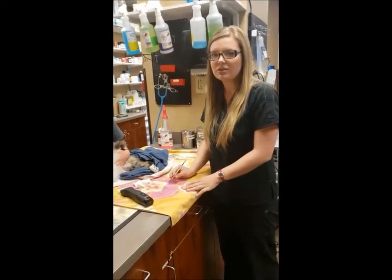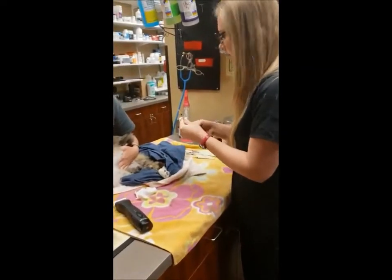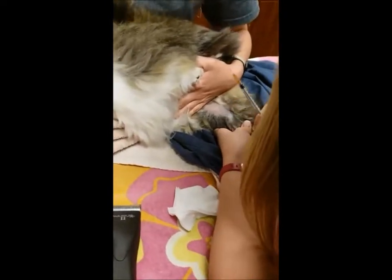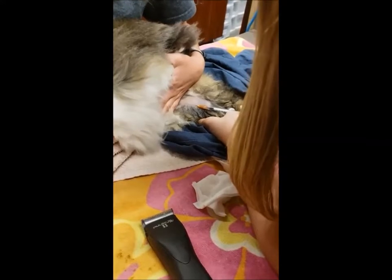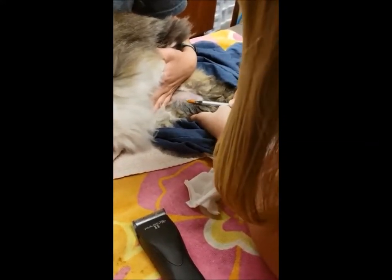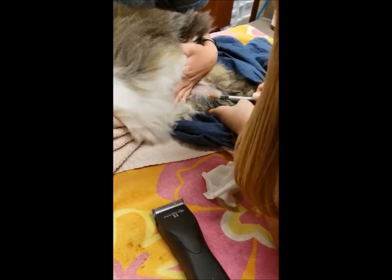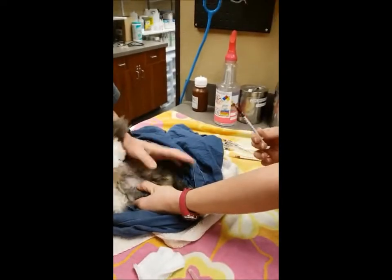Okay, I'm going to do a medial saphenous blood draw on a cat. So, got my needle. I'm going to spray the area with alcohol. And so, it's very superficial. There's our flash, and there's my sample.